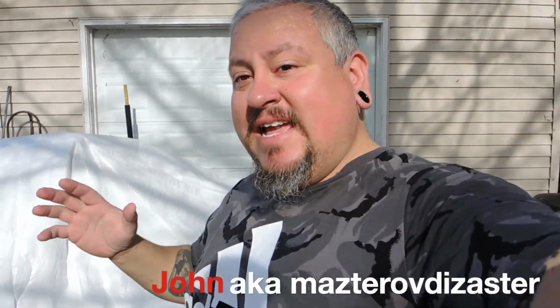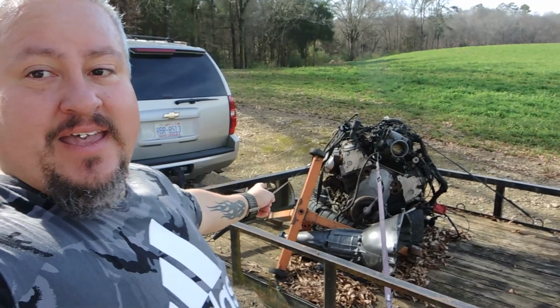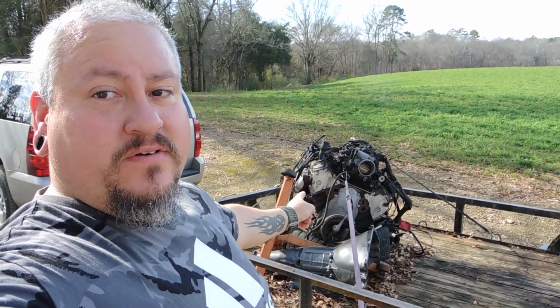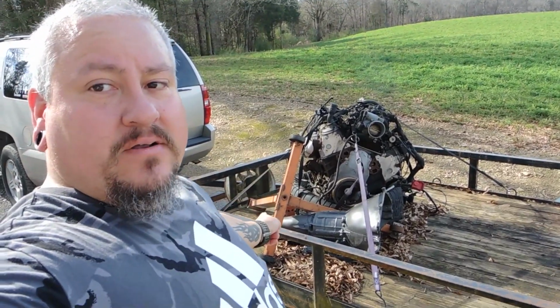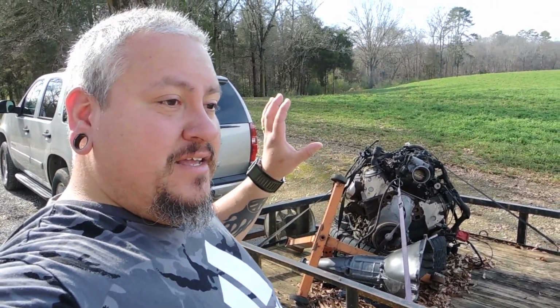Well, y'all, today is the day. So we talked a little bit about the LS swap that we're doing with Aquadale Speed Shop. Here it is, guys. 5.3 LS Powerglide transmission. This is going in the Volkswagen GTI.